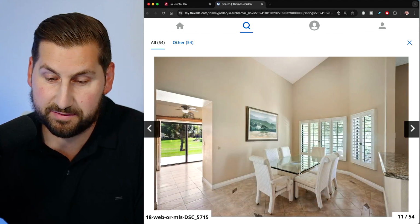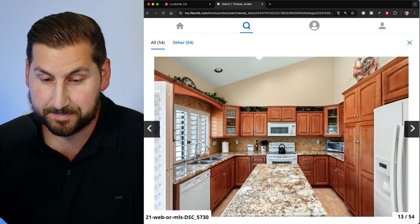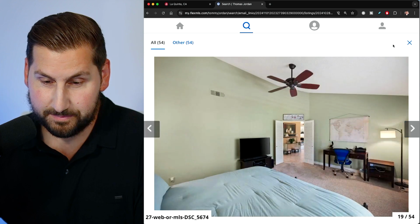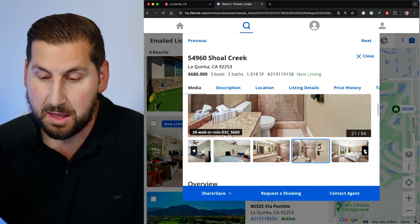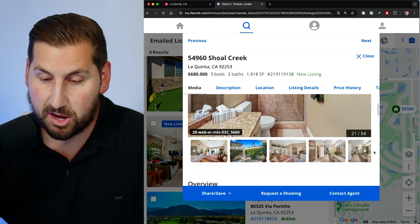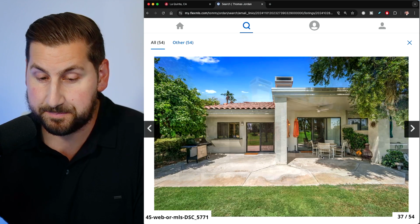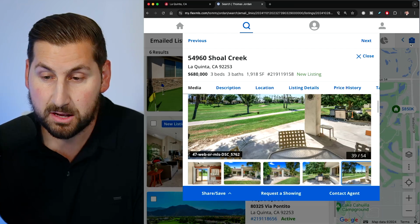This hasn't been renovated. This is probably mostly original, I would say. I mean, there's carpet everywhere. Yeah, this is an original home. But what you're buying here with this home is you're buying to be on the golf course. I mean, look at this. Very pretty. You've got the golf course views, okay?